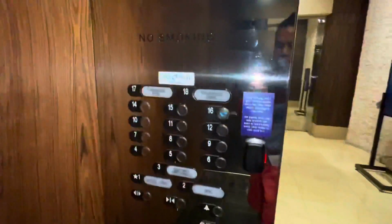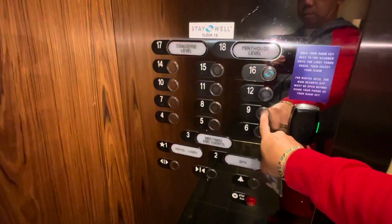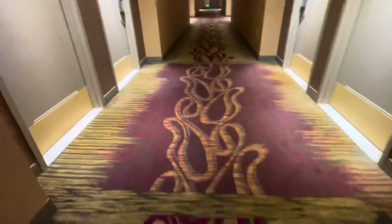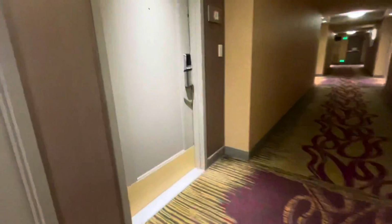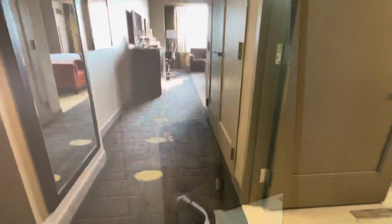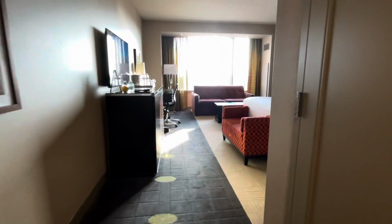So we are heading to one of the Grand View rooms of the resort. They also have the wellness floor and the presidential suites. You're either going to have the city view or the Ambassador Bridge view. If you get an odd room number, it's going to be the Ambassador Bridge view. And if you have an even number room, you're going to have the city view.